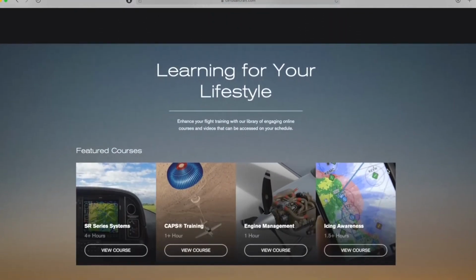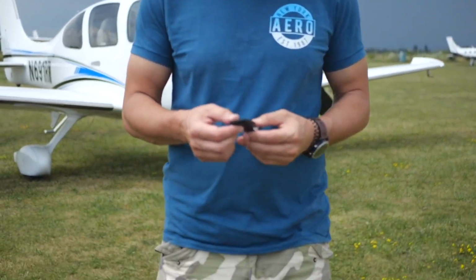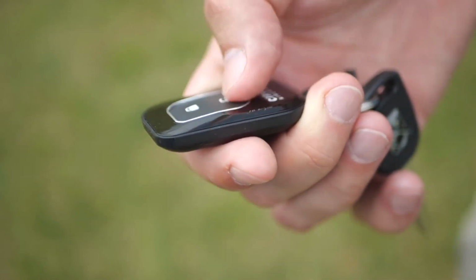Perhaps Cirrus has its own specific feature, a plane with a philosophy of maximum automation. In particular, see what the keys to Cirrus look like now. Now they look like this. And if I want to open the plane, I just have to push the button, and that's it.